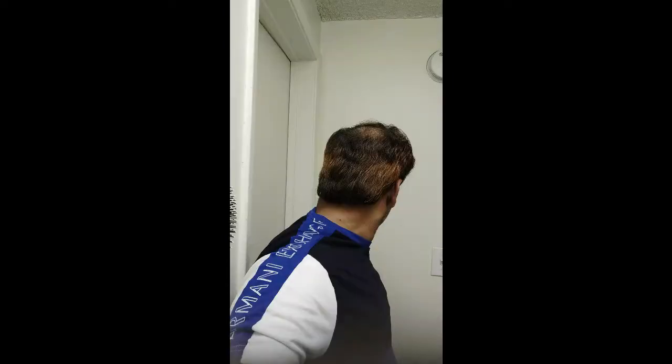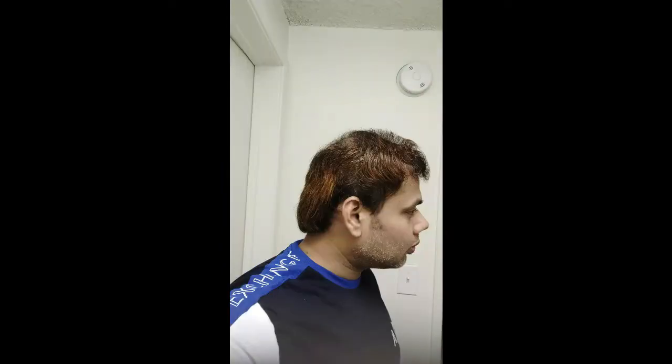So you can see that it's been over a year after my hair transplant, and this is how my hair condition looks like. And this is how it looks from the donor side and the other side and the side hairstyle. This is how it looks like from the front. So I plan to get a haircut from a professional this time.